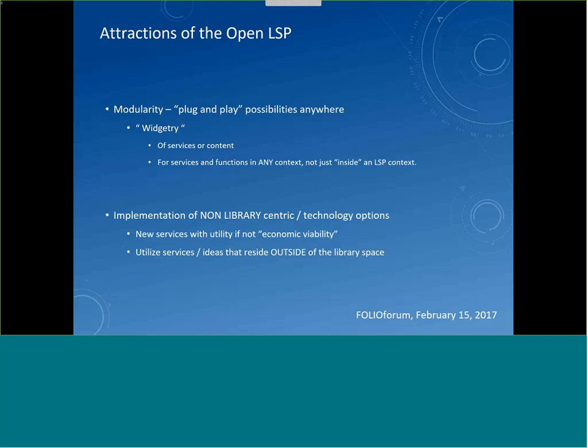So in the grand scheme of things, those are the kinds of things that are drawing me, as a person responsible for these kinds of things at a medium-sized institution, to the idea of adopting in part or in full the modularity and the approach that is FOLIO at the moment.